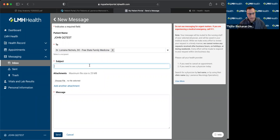I can set a subject and a message. I can also attach files. So if I've got a picture that I want to attach of something that I'm concerned about, or if I've got some documentation maybe from another provider that I want to send over to my doctor at Free State, I can click the choose file button and attach any files that I want to attach to the message. And those will go into the electronic medical record and become part of my chart.